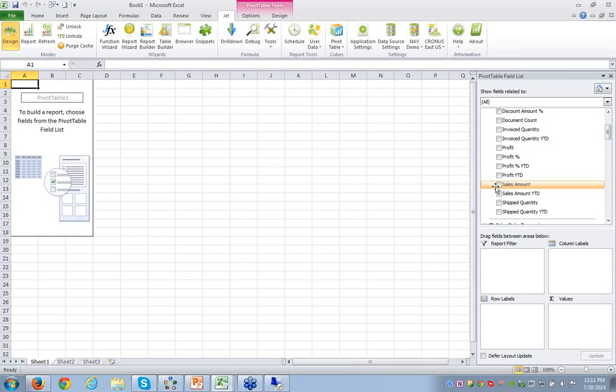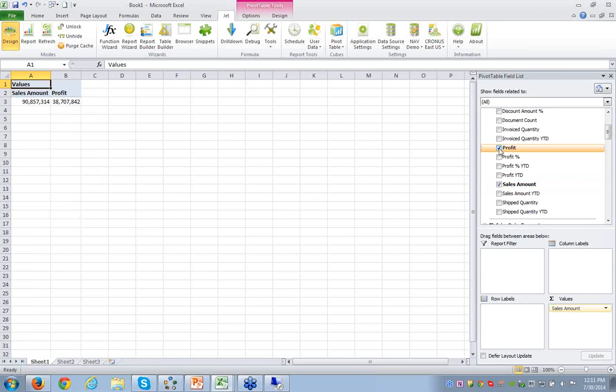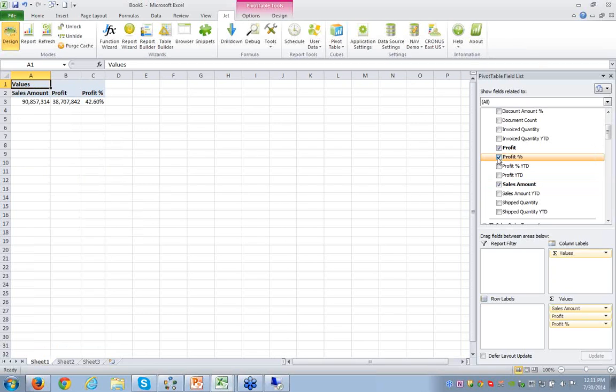So if I wanted to see my sales amount, profit, and profit percentage, I can select those there. And as you can see, they are appearing in my pivot table. Currently, these are the numbers for all time, but I'll change that in just a second. The next thing that I'm going to do is select the different dimensions, or what I want to slice and dice this by.